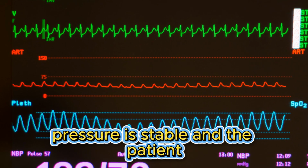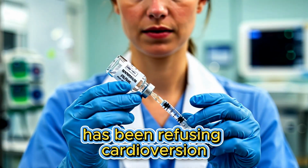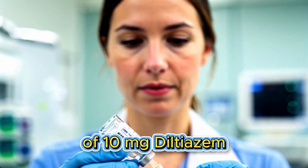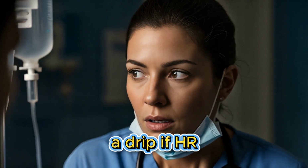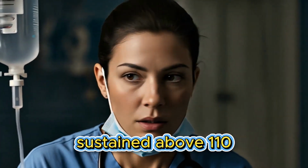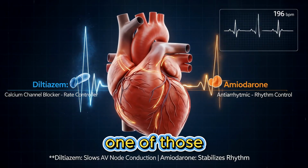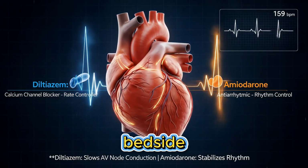Luckily, his blood pressure is stable, and the patient has been refusing cardioversion. You called the provider and you received an order of 10 milligrams Diltiazem IV push and start a drip if HR sustained above 110. You pause and think, wait, both together? Is that safe? This is one of those moments that sparks debate at the bedside.